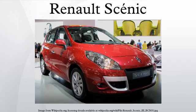The Scénic II includes folding rear passenger seats with integrated table, a folding front passenger seat, automatic headlights and windscreen wipers, childminder mirror, as well as front and rear electric windows.